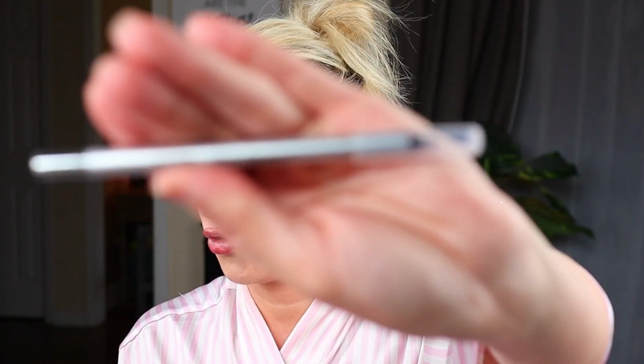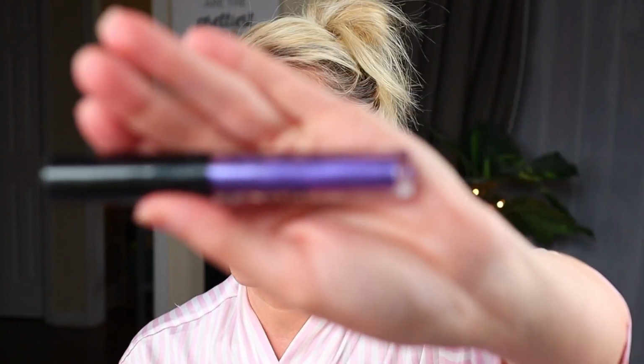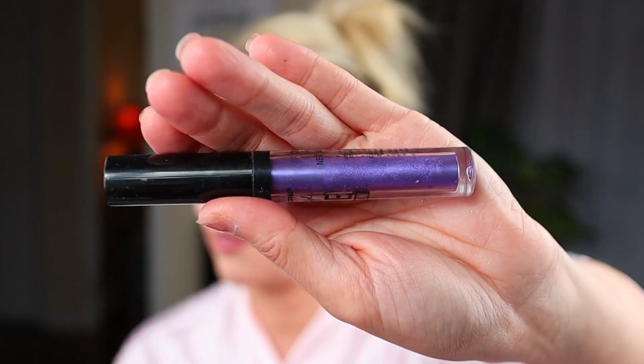Then this is a recent Dollar Tree find, the Hard Candy Stroke of Gorgeous Soft Glide Longwear Eyeliner. This is in Chrome. And then the LA Colors Liquid Eyeshadow, this is in Royal. I have still yet to use this, so I'm gonna give it a try.